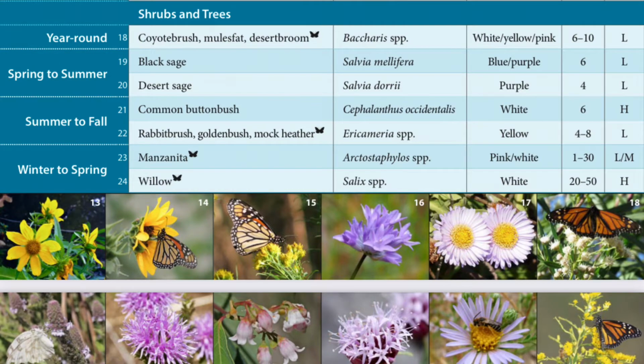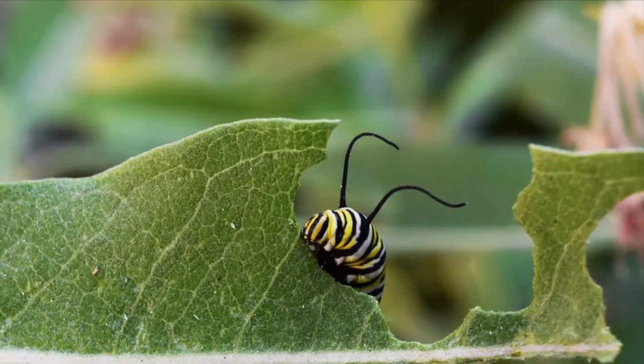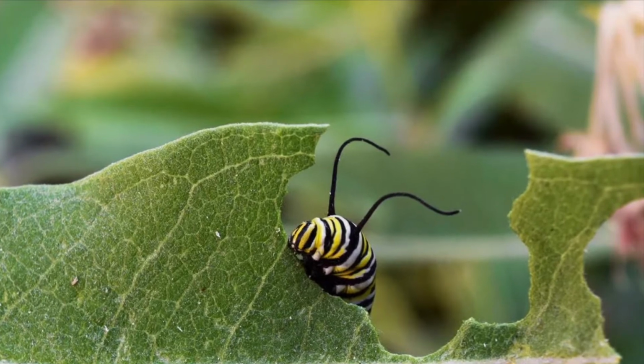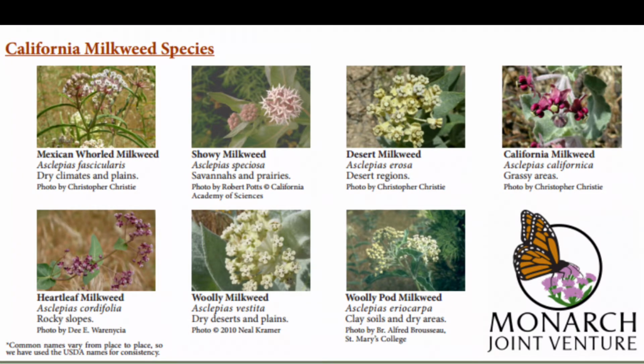Check out the Xerces website to know when the best time to plant is and what types of plants for your region. For those of you who live inland or 5 to 10 miles away from overwintering sites, you can also plant milkweed. Caterpillars are completely dependent on their milkweed host plant. But remember to plant native milkweed, like narrow-leaved milkweed or showy milkweed.